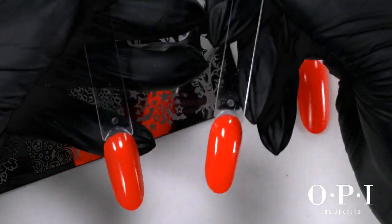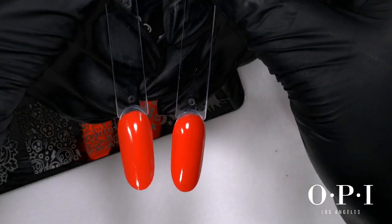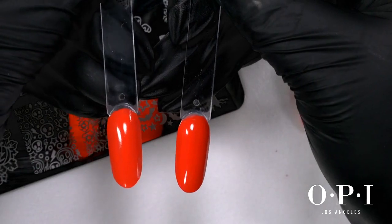Which one is the first one? The first coat. You can't really tell that much, but you can tell on the shininess. Which one is first coat? This one. Okay. One coat, two coats.